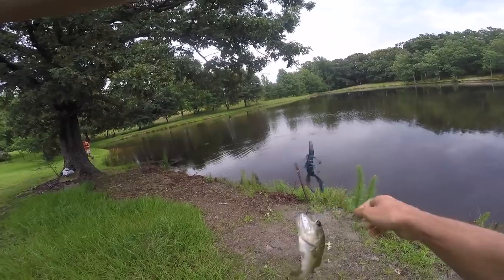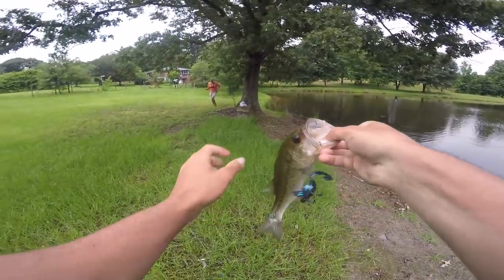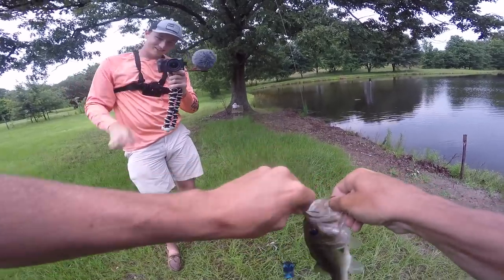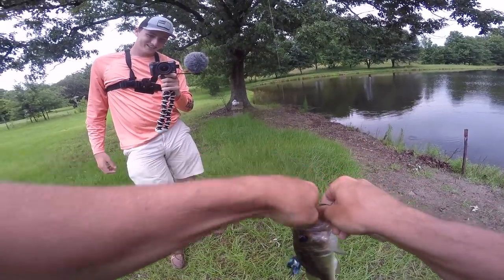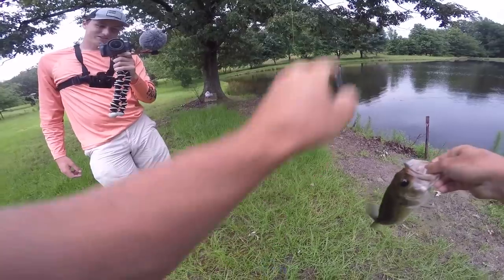Here we go, baby. Look how small he is. Little baby. Guys, this is like the fish on my sushi. You know what I mean? Like, come on now. I could say a lot of things about this fish right now. We gotta keep it PG.